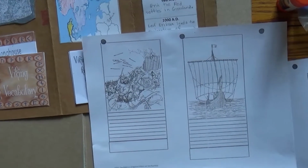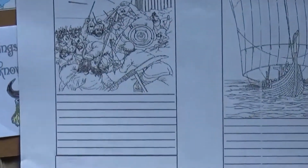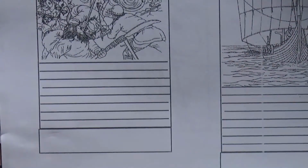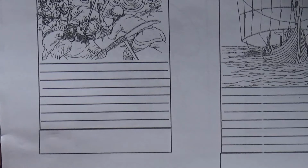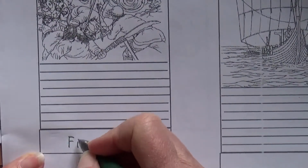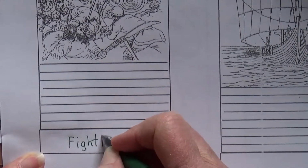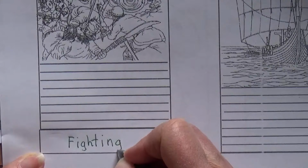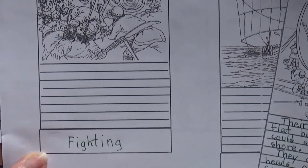So let's get a little closer so you can see what I'm going to write, and I'm going to focus on the fighting first. Alright, so at the bottom, that's where I'm going to put the title. This page is fighting. I'm going to put F-I-G-H-T. Fighting. Fighting.